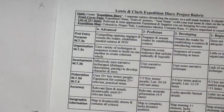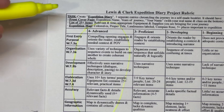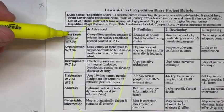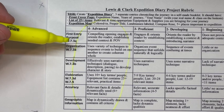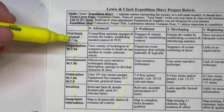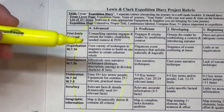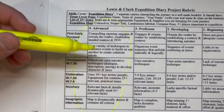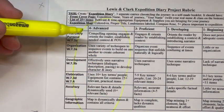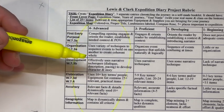You all have the rubric. I just want to run through it really quickly, particularly the four. When it says first entry purpose, what we're looking for there is a compelling opening. If it just says, hi, my name is, that's not really compelling. It's not really grabbing our attention. Keep that in mind. Organization. I want to see how one event leads to the next. That's that storytelling, that's that pacing where you're showing us that you're telling a story and it's interesting. It's going from one event to the next event.